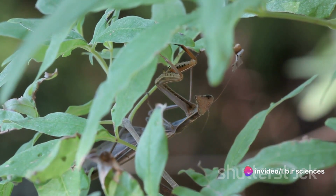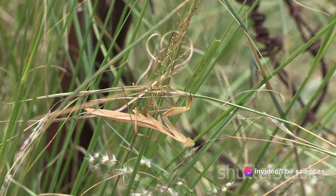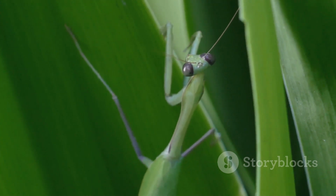After this deadly mating dance, the female mantis begins the next phase of the life cycle, laying eggs. She produces an ootheca, a protective casing, and deposits anywhere from a few dozen to several hundred eggs within it. This ootheca is often attached to a branch or leaf, safe from predators. Inside, the next generation of mantises begins to develop.